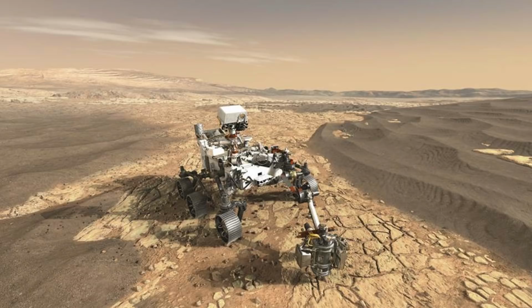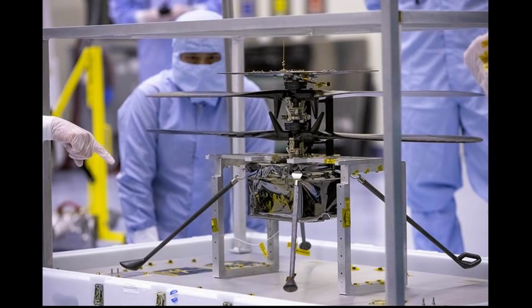The Terrain Relative Navigation System will help the rover to avoid potential hazards. Other instruments will gather data during the craft's descent through the Martian atmosphere. This will help engineers design future systems that can land more safely and with larger payloads. The rover also carries a passenger to Mars, another technology demonstration, the Ingenuity Mars helicopter, the first aircraft designed to fly on another planet. But it wasn't even certain they could build a craft that could fly on Mars.